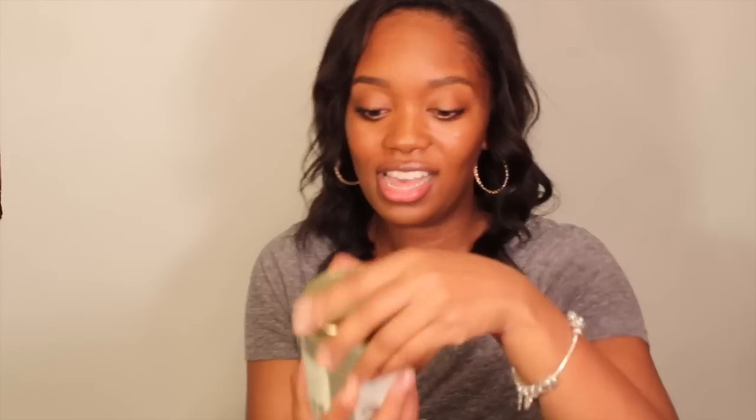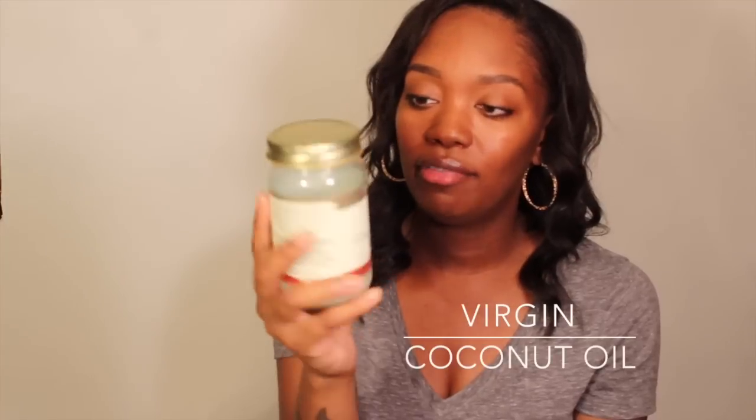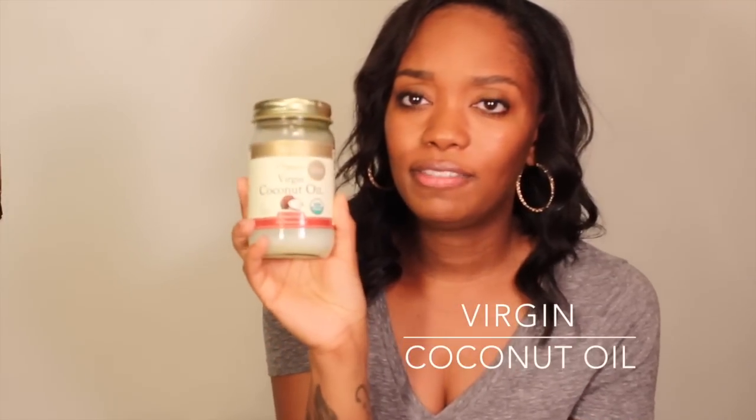Now, we're on to oils. Oh, we're almost done. Now, there's two oils that I use all the time, no questions asked. I can do this in my sleep. It's always by my bed. Yes, it's on my nightstand. Virgin coconut oil. This is the unrefined virgin coconut oil. I think I got this from Trader Joe's.